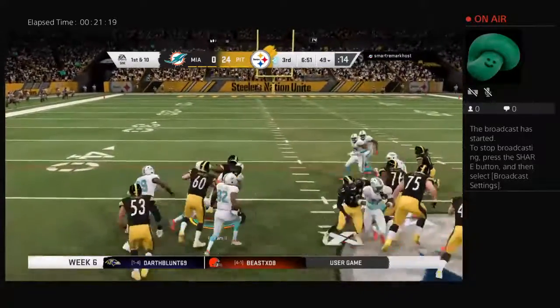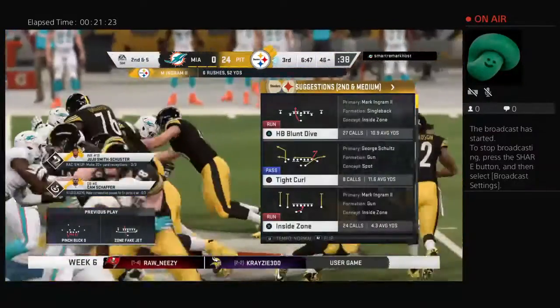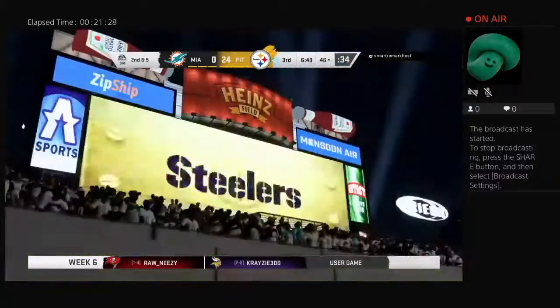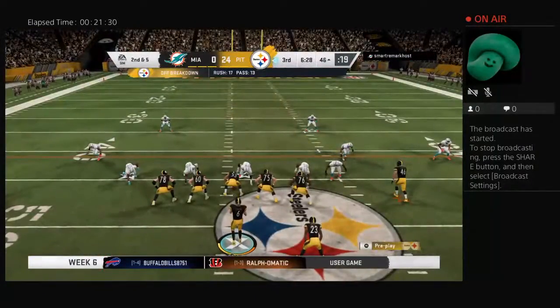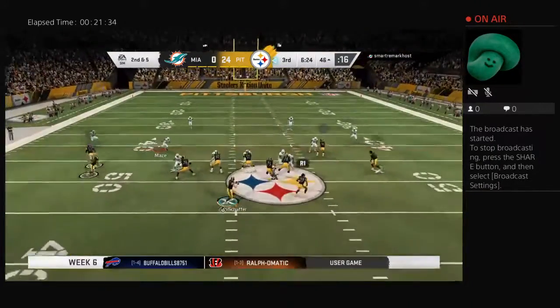Ingram. And he's across midfield and into Miami territory. 5 yards is the tally on first down. That brings up 2nd and 5. After the pickup of 5, here's 2nd and 5.